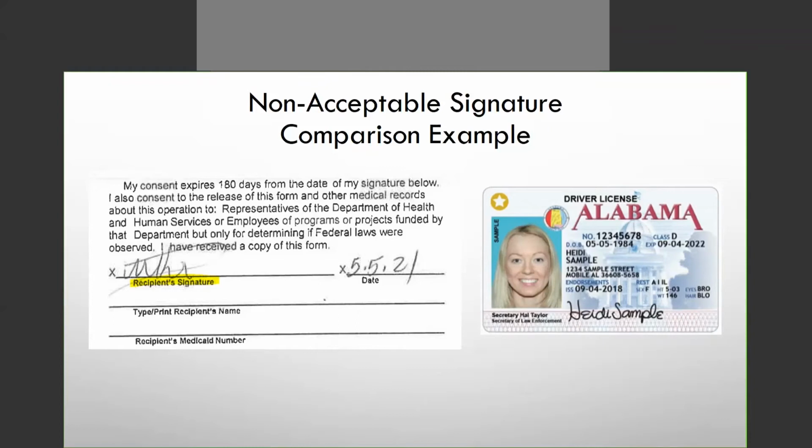Signatures should be affixed by the person who is being sterilized in such a manner as she usually signs her name in her hand during the regular and daily course of business, such as signing a check, a legal document, or her driver's license.